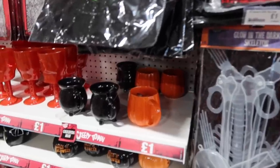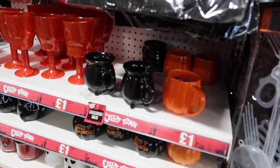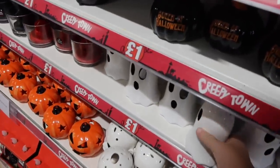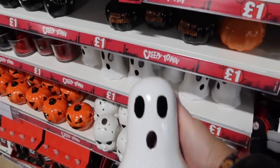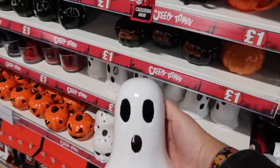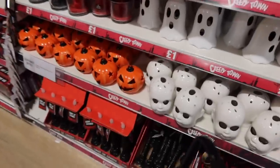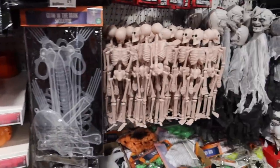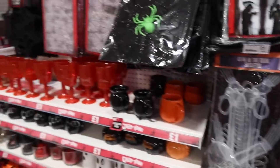I've come back to the Halloween stuff. Poundland have smashed it. I love the cauldron mug. I love the little ghost here as well. He's gonna come home with me. There's just such lovely stuff. They've really upped the game. I love all the ceramic stuff. It's really, really nice. So well done. There's some great stuff in here. I think a lot of us will be at home, so it'll be good stuff to decorate with.